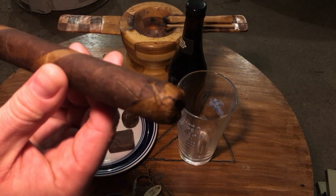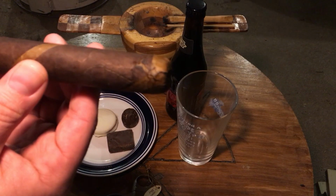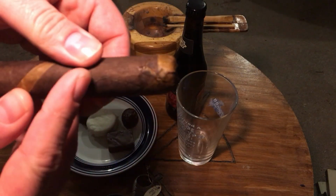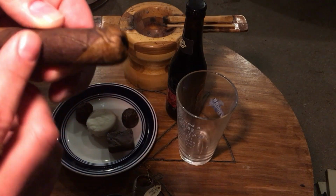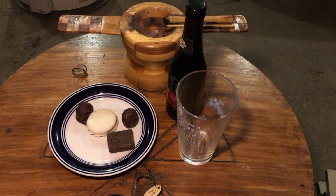See that? I'll zoom in there. The cap was cracked. It's kind of spreading. You can see it spreading up the binder paper. I tried fixing it. I should pick up some cigar glue for when this happens. Right now, I'm just using a little bit of saliva to try and glue it back together so I don't lose the wrapper.